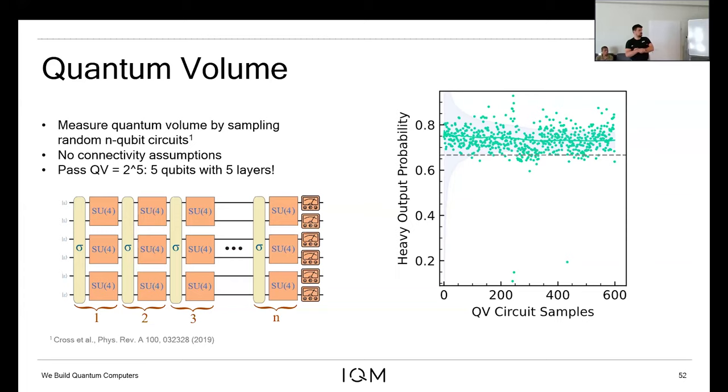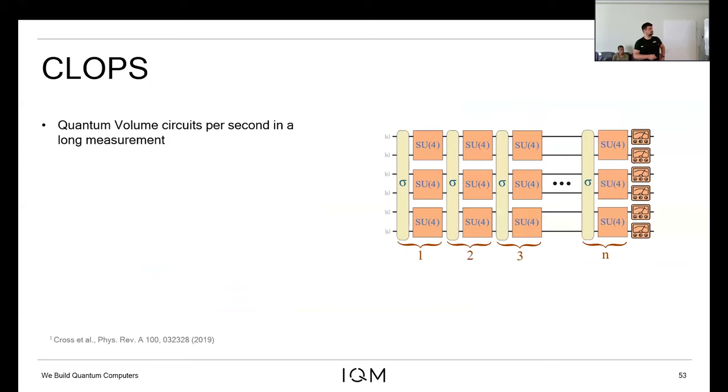And if we can do n layers with n qubits successfully, which means that you have this heavy output probability above 2/3, then we can claim that we have quantum volume of n up to the n. So we'll be past the 3/5. So not that much, maybe, but this is a not very forgiving benchmark.